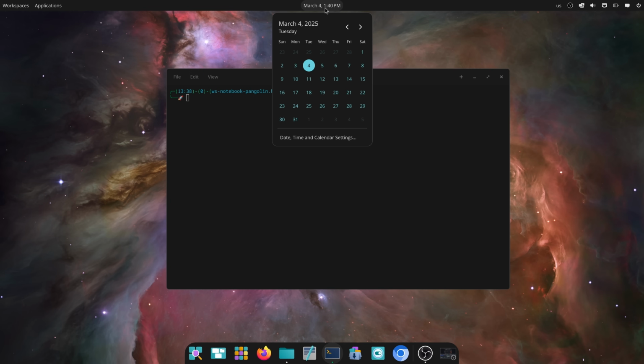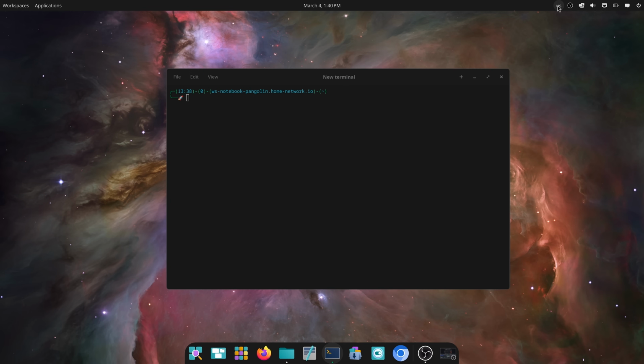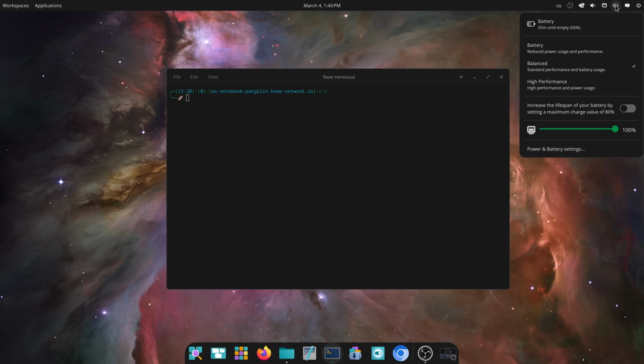Right here, we can see the time and date. If you forgot what time of day it is, well, here you go. We also have a language menu here. This is for those of you that need a different keyboard layout. And of course, we have tray icons up here. So if I hover over the battery icon, you can see that I have about 55 minutes left until empty. Since I'm recording, you could probably cut that in half.